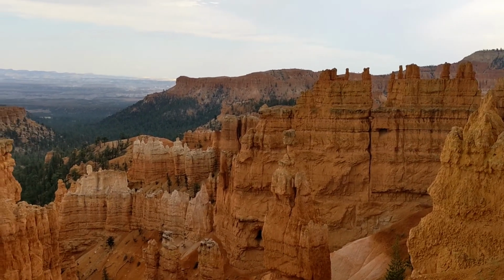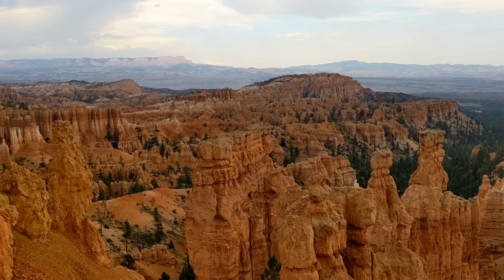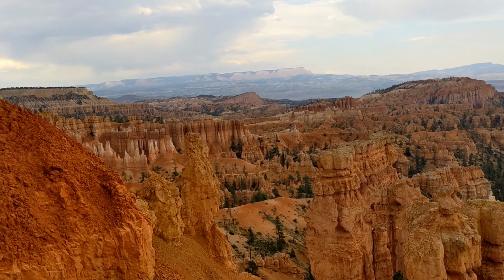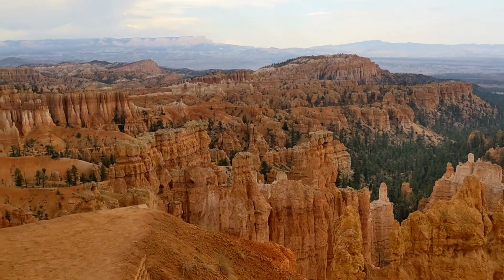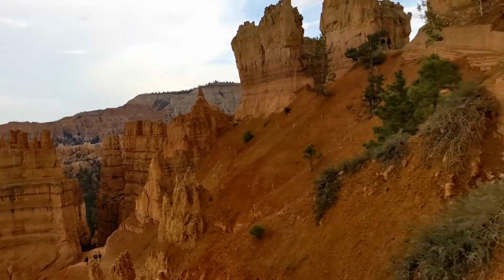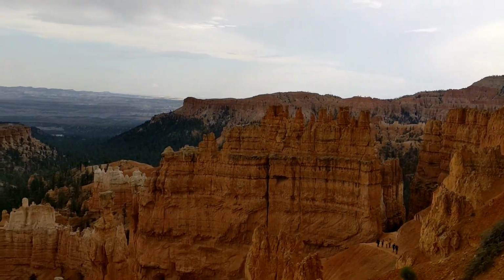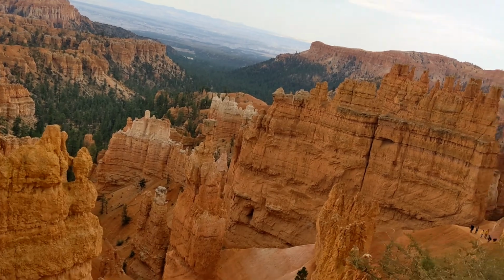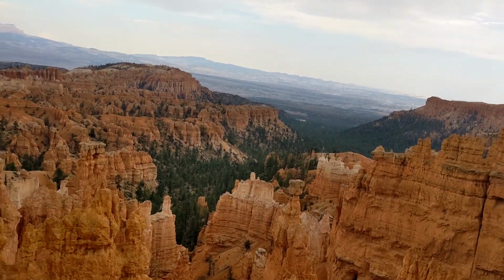My final switchback before I get up to the top. All right, guess it wasn't my final switchback. Whoops. So I got a couple more here. Whew. And this is gonna bring us out of the park. No, it's not. It's just gonna bring us out of the trail, actually.